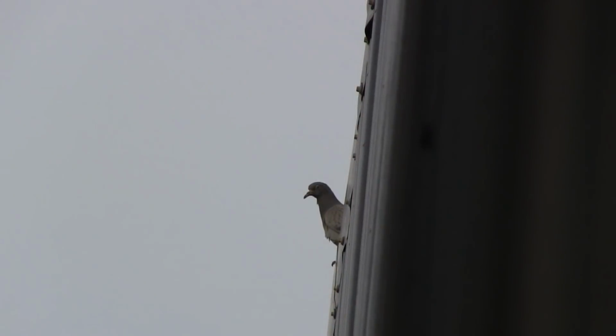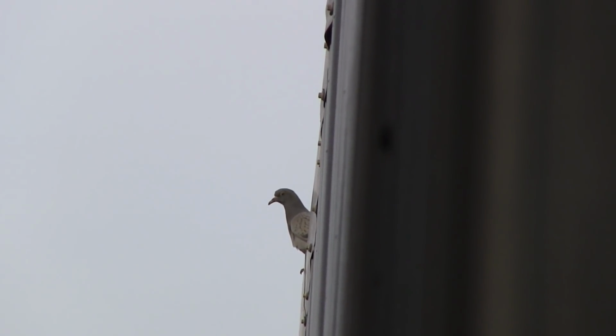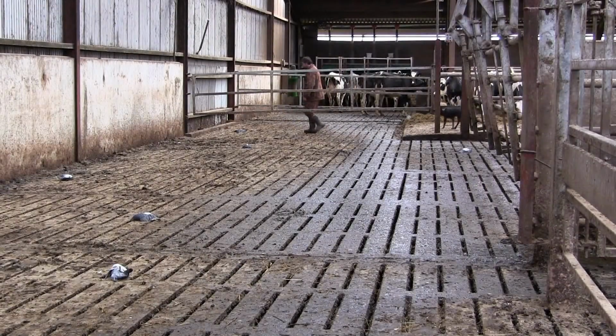I think this is the last shot I get out of the day. This bird has landed on the roof outside, but I just put the pellet out over his head.